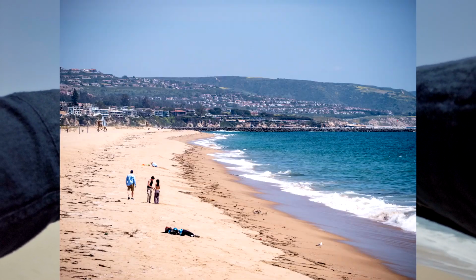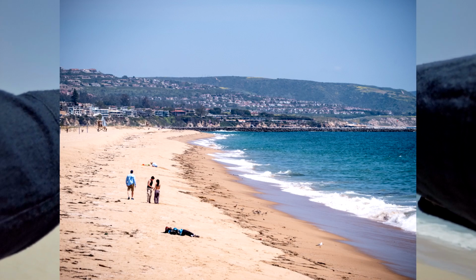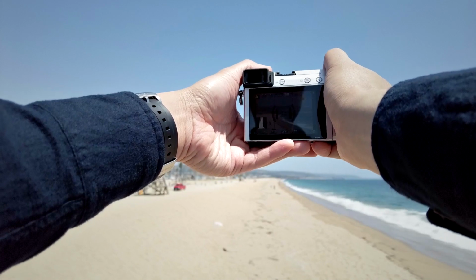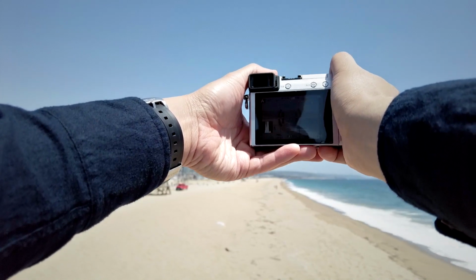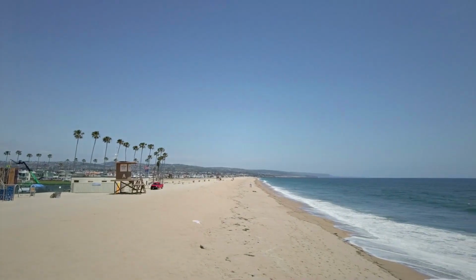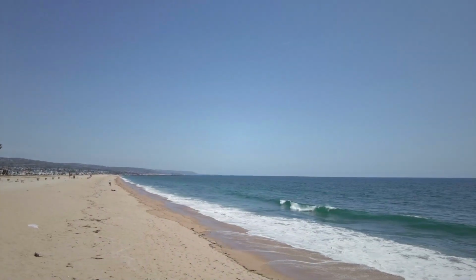So with the person on the left, there are some people right there. It makes for a nice scale to the picture, I think. So something like this. I think that it looks nice. Alright, let's try to move a little bit and find some other compositions.